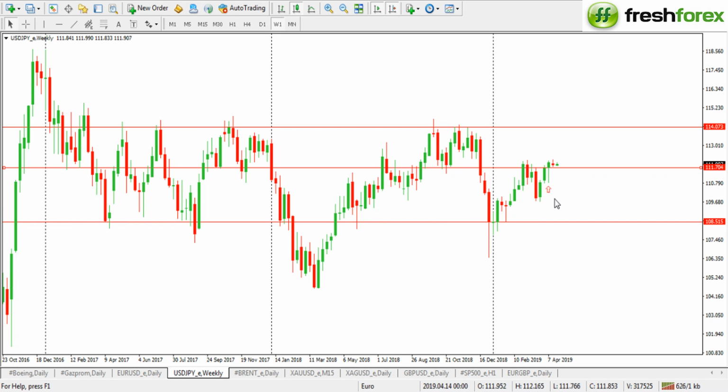The idea here is to wait for price to retrace back up to the opening price of this pin bar. So if price can come back up to around 111.704, then that will be the correct place to look for a buy up to 114.073. So the idea is you should have your pending buy limit, have your stop loss, and then have your take profit at the top. We move to the next chart, SP500.